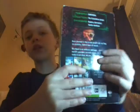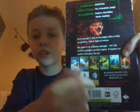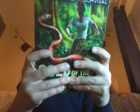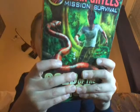And on every single book it says it's just him, but sometimes it may just be him, but in some of them it's him and a few friends. So yeah, and then I'll read the Mission Survival books. He has got these 2 books as well, but I'll read the Mission Survival ones. So number 1, Gold of the Gods. Number 2, Way of the Wolf. 3, Sands of the Scorpion. 4, Tracks of the Tiger. 5, Claws of the Crocodile.